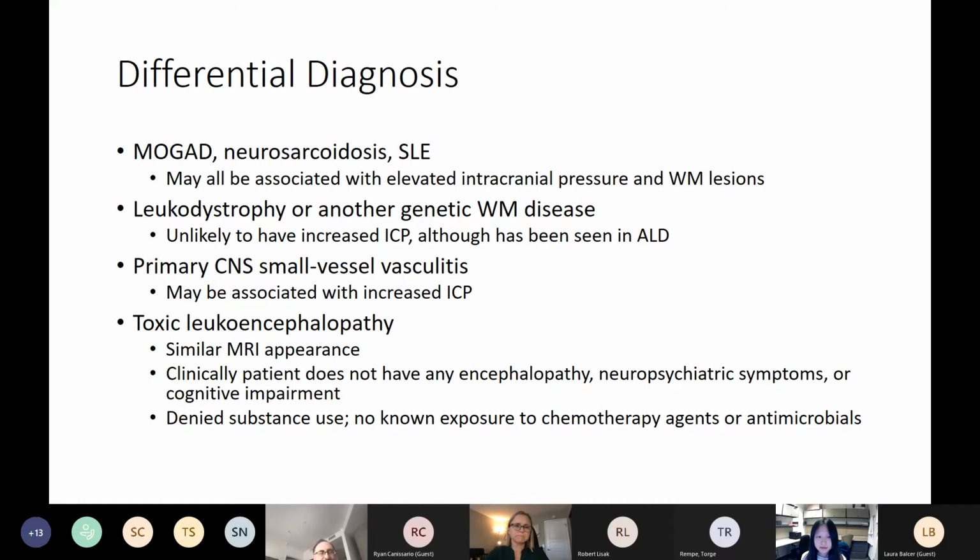And then outside of the immune-mediated category, we definitely thought about genetic white matter disease. It has that leukodystrophy-like look to the white matter changes. Generally, they're really unlikely to be associated with increased intracranial pressure, but this has been rarely reported in adrenal leukodystrophy. Then primary CNS small vessel vasculitis has also had some case reports of increased ICP. And then finally, toxic leukoencephalopathy because of the MRI appearance.